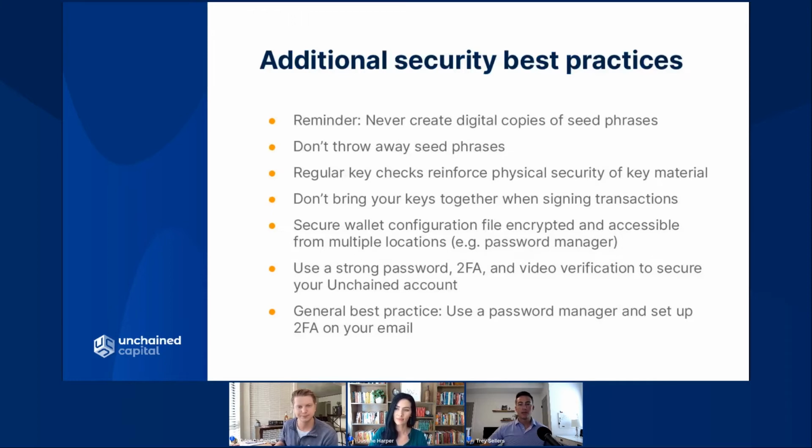Thanks, Tyler. So regardless of where you are on this security journey, there are some additional security best practices that we want to make sure that we either reiterate for the people who already have heard this or bring up to the surface for people who may not have, right?